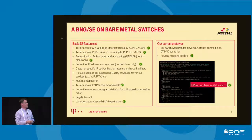Anti-spoofing, to make sure that you only use the IP addresses that you had been assigned. The green ones are actually the ones we do already have. Hierarchical QoS is pretty tricky, and when you look at silicon today, if you want to have carrier-grade multi-stage QoS, some of them are not applicable without any help of other devices. Multicast, we're still watching TV. My kids don't, I do, so we need multicast.